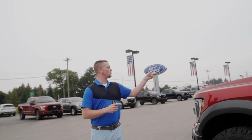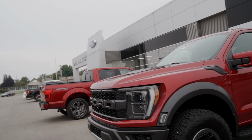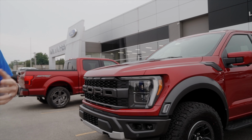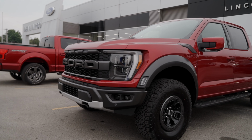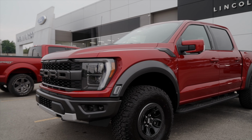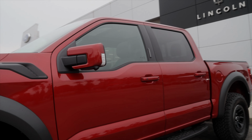So I've actually got a little bit of a jump. This is a 2020 over here. They did change a few different things interior-wise and body style, but obviously your F-150 compared to your Raptor is going to be a little bit different. Awesome. So what's your powertrain in this bad boy? This is a 3.5 liter V6 high output, producing about 450 horsepower and 510 foot-pounds of torque.